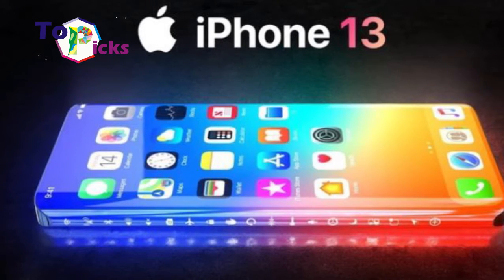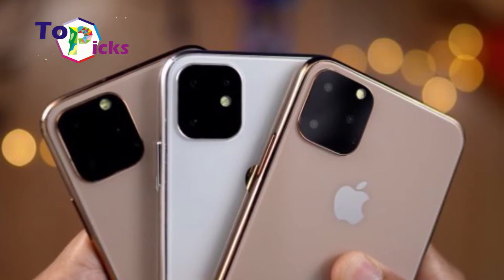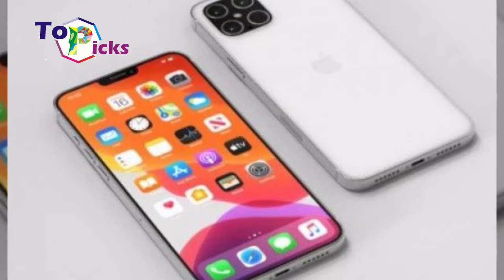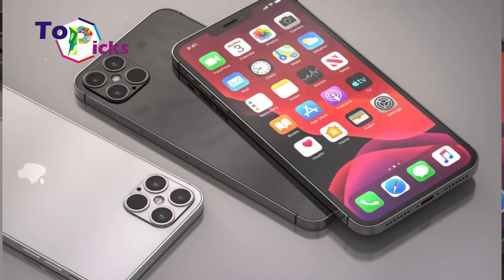iPhone 13 is planned to release in 2021. Many people cannot wait to see the latest update from iPhone for this iPhone 13. There are also some leaks about the features and specs that you can expect from iPhone 13.